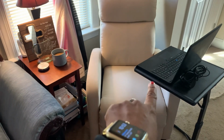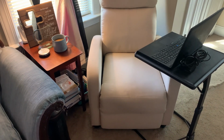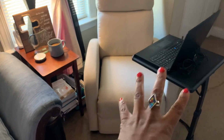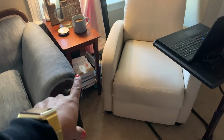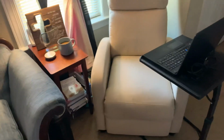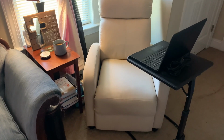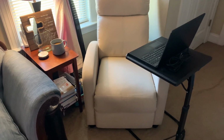I can also, like I said, take this whole table. This whole table will go down. And also the computer as well. So the computer can be moved. This desk can be moved. And I have everything I need in that one little space to spend time with the Lord, prayer, reading the Bible, working on prayer stuff, working on sermons, all those types of things.